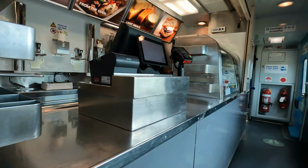we were supposed to arrive at 8, but the train is running behind schedule because of the track works in Victoria on our way out. So we are currently 20 minutes behind schedule. Yeah, it's alright. It's decent. Not great, but it's decent.